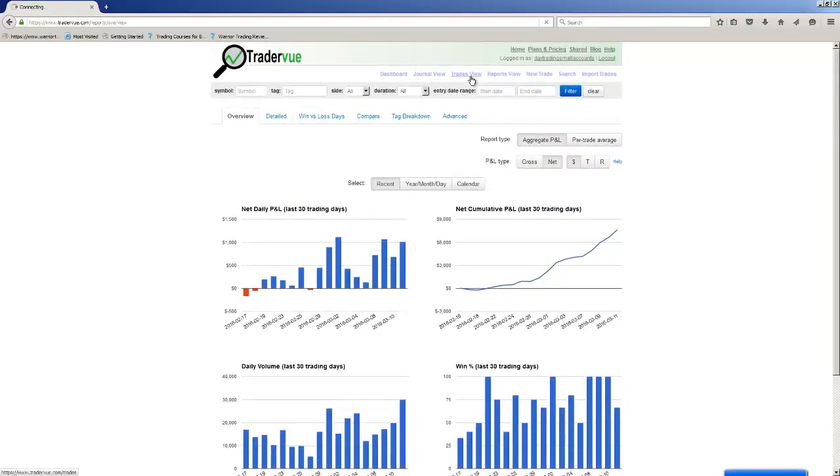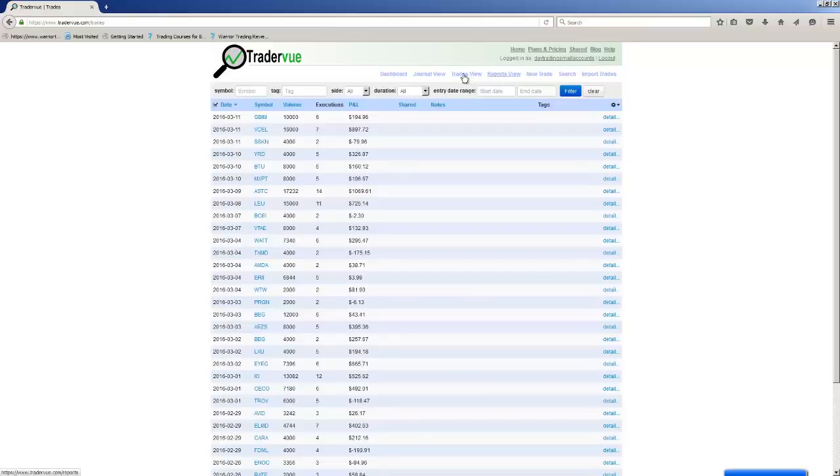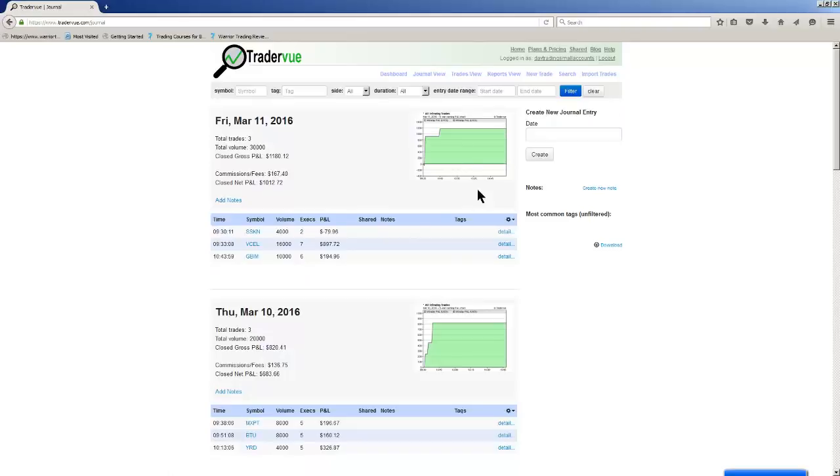Now, you can go here into Trades View. No, actually, let's go to Journal View. And this will also show each day. I kind of like seeing it with the P&L screenshot from SureTrader, but you can also do it here where you look at this, and it gives you a little chart of basically your profit. So I went straight up here, sideways, and then took another trade and was up.